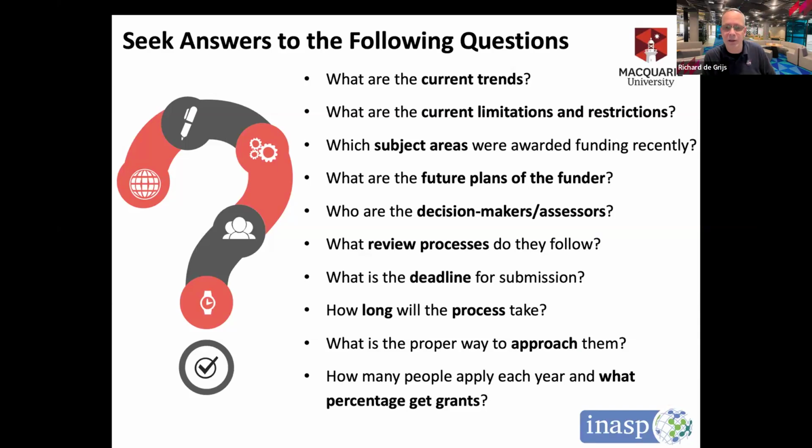Who are the people assessing and making decisions on your proposals? What is their expertise? What is their background? How do you have to write your proposal so that they find your proposal exciting and understandable? How does the review process work? When is the deadline, of course? How long after the deadline will you know the outcome?